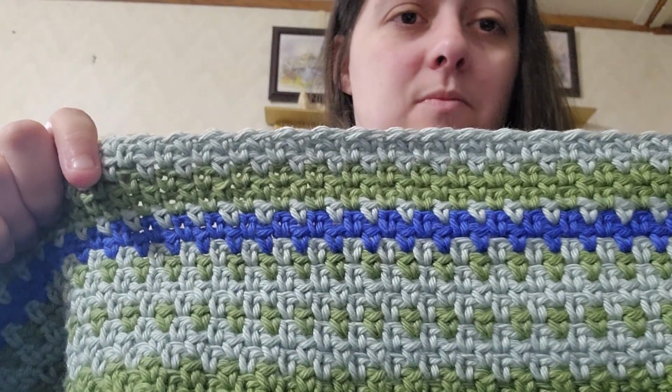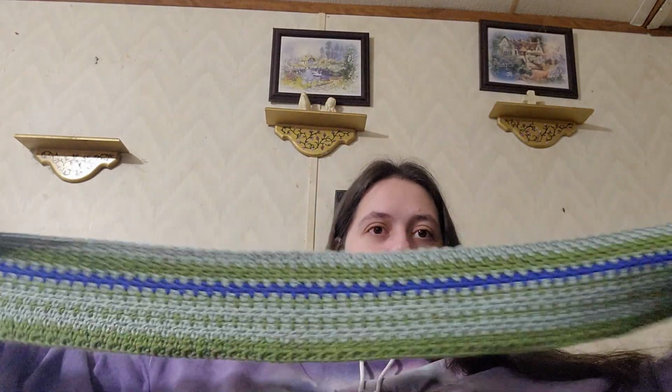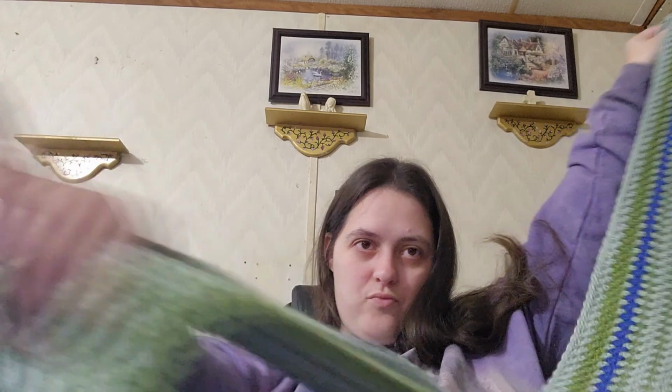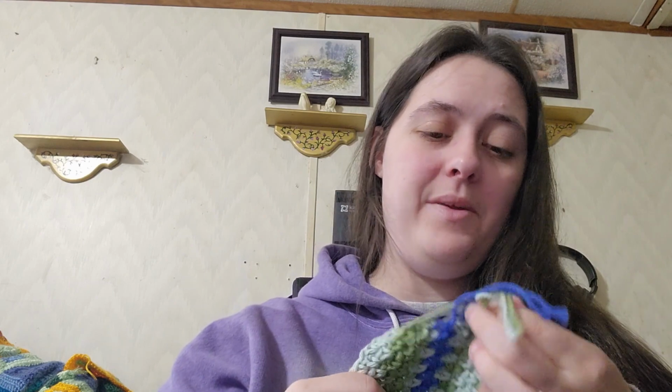It just has that nice look to it, and this one has definitely been more unique. It's the same thing all the way across, but it's too big for the camera. See? But yeah, I took out my tails. I don't have as many tails for this year as I did last year, because I'm using the average, and I'm not having to cut off as much yarn because I'm not doing the highs or lows. But that is this year's temperature blanket.